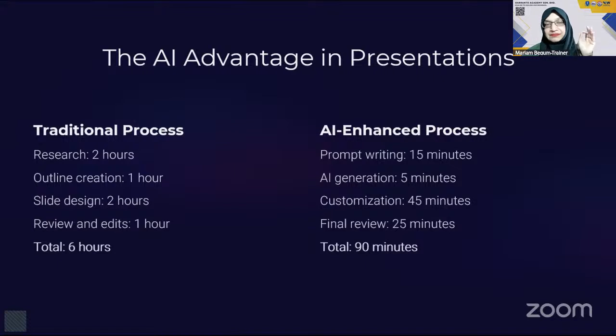So here I'm comparing the traditional process for creating a presentation versus an AI-enhanced process. On the left, you see the traditional process outlined. 2 hours you spend for research, for example. Sometimes it's more than that, I totally agree. 1 hour for outline creation. How are you going to stack it up? How are you going to give the structure? Then maybe another 2 hours for the slide design.